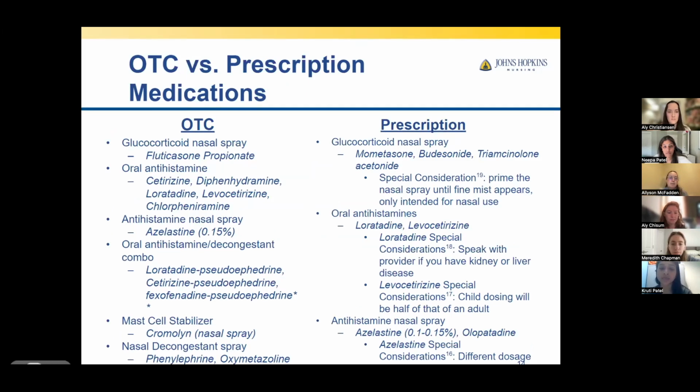As we've already discussed prior in the presentation, there are many over-the-counter and prescription options available for different methods. Overall, there are about 6 different classes of medication available over-the-counter listed on the slide. Patients can also be prescribed other medications within some of these classes, such as mometasone and budesonide as a glucocorticoid nasal spray, loratadine and levocetirizine as an oral antihistamine, and azelastine and olopatadine as an antihistamine nasal spray.